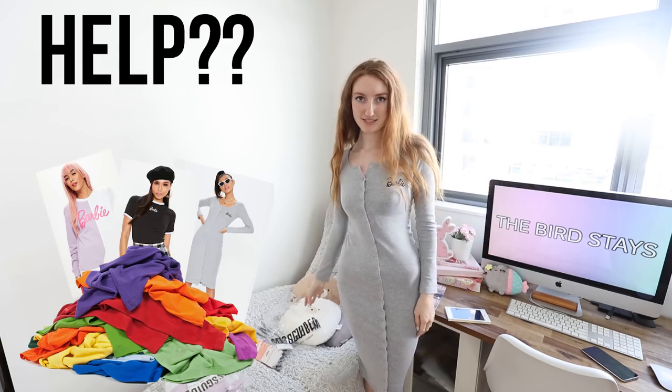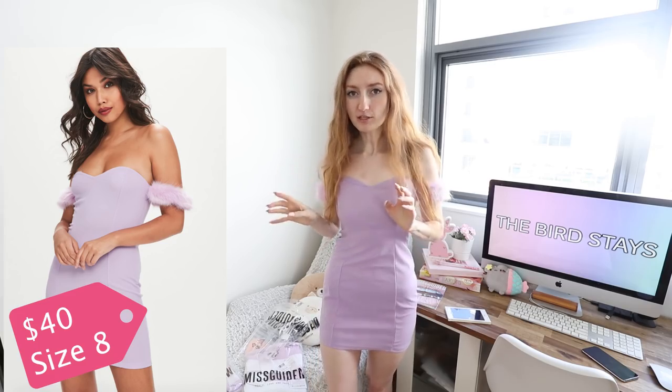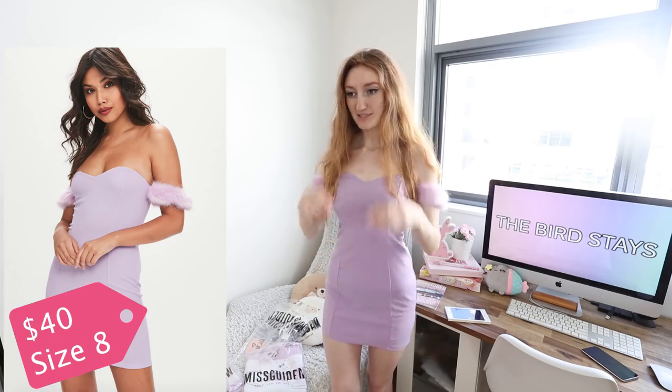I'm not sure if I'll keep or return this one. Definitely need your opinion on this. I wasn't particularly looking forward to this one arriving because I was very uncertain about it. I didn't really like the way that it looked on the model, but I thought I'll get it just in case it looks nice on me. I think this is very cute for sure.